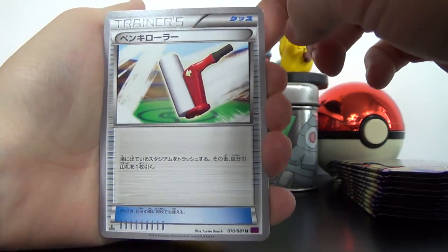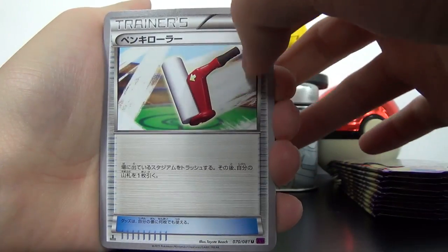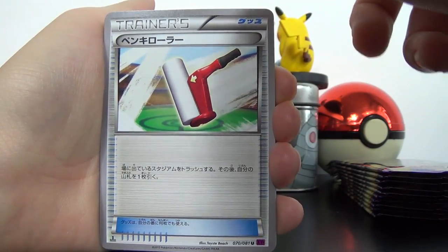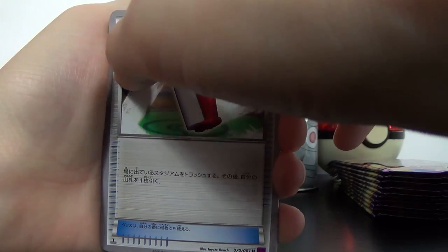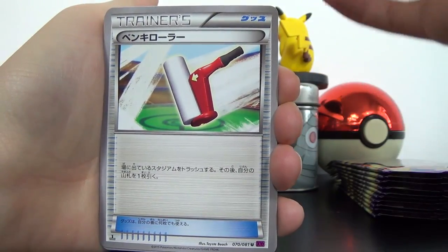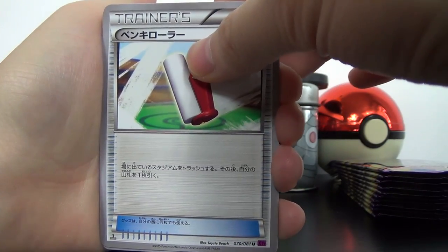Paint roller. It's a pretty bad paint roller if you start here and then go from here. If you guys ever want to paint, you should be painting like this. You shouldn't be like this. Oh, that's not a very effective way of painting. By the way.